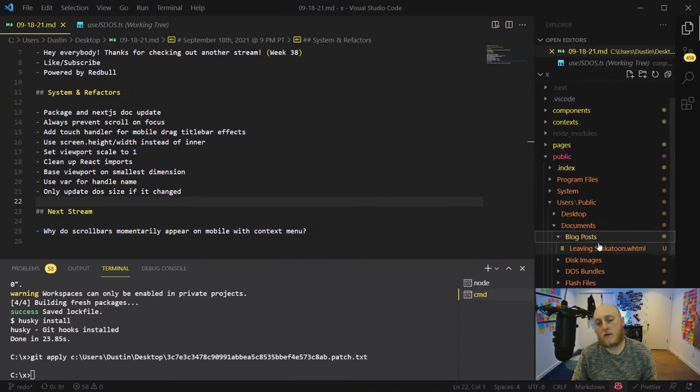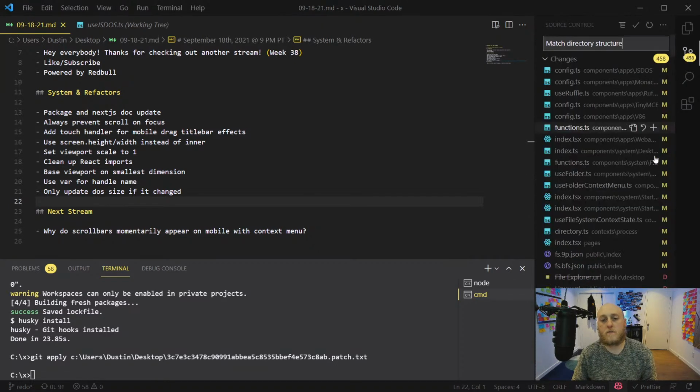So then in documents, I now have the blog post. I got my disk images, it's called, instead of whatever it was called before. DOS bundles, which is the JS DOS files. Got the flash files. Got the stream notes, all my notes in there, and my Winamp skins. So I completely redid the structure there.